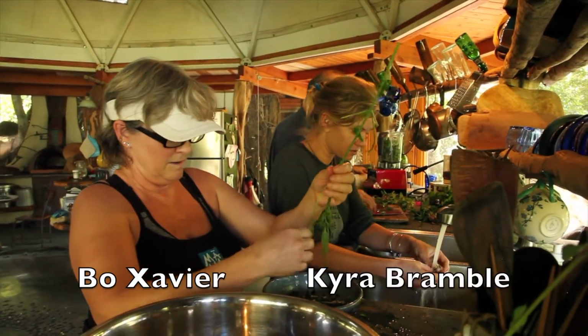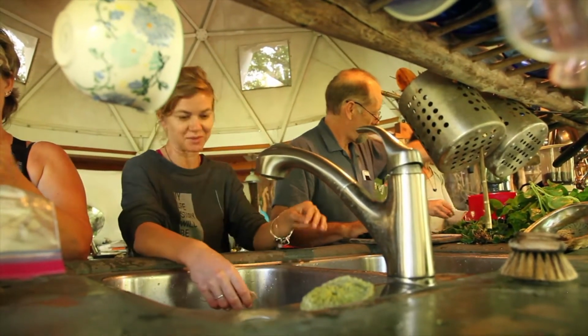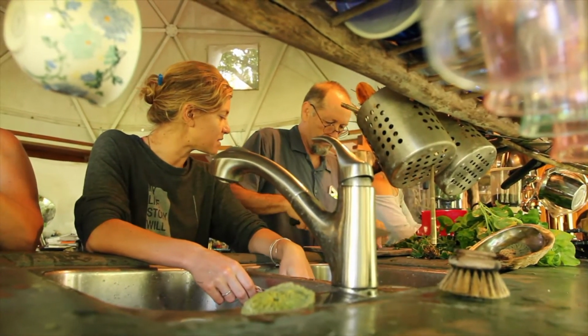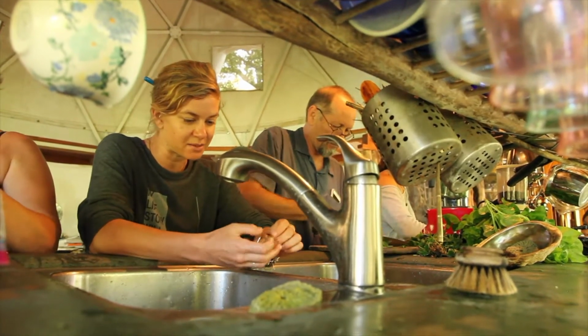Oh, it's oxalis roots. Oh, cool. Flowers that are spicy, peppery nasturtiums. If you get the little seed pods from them, they make very good caper substitutes. Exactly. Yeah, you can pickle them. I just told her I've just been getting into pickling.